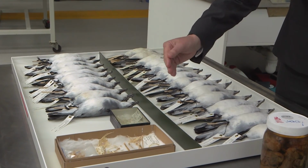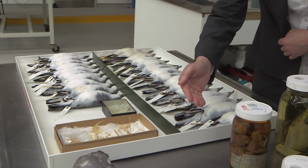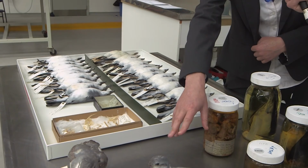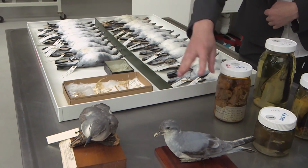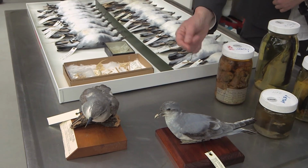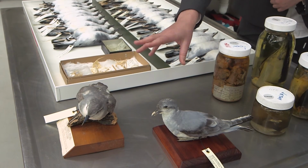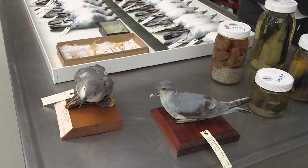But for display and for helping us interpret how the species live in the wild, it's more useful for us to keep some specimens like this, which are called mounts. So they're taxidermied, just the same, they're preserved, dried, and the skin of the animal has been prepared so that it doesn't rot. But we keep a few of these to help people understand what they look like when they're alive and the ways they fit into the ecosystem.